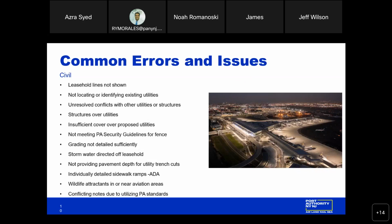Okay, so James and I went through some of the areas, what triggers a review, what we're reviewing it against, and what's required for submission. But we're going to speak now to some common errors and issues that we see. There's a pretty good list here of items that I've gathered from my coworkers and I about typical things that we see, like leasehold lines not shown.